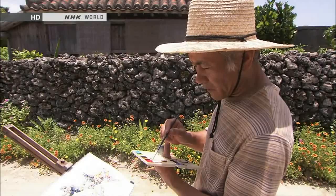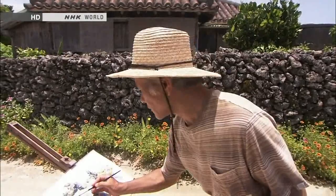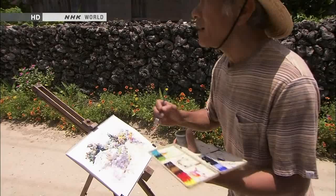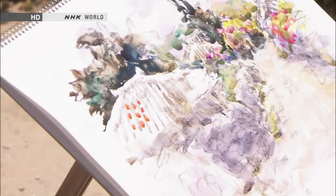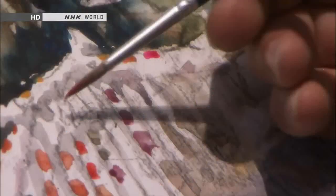I enjoy the colors. When the houses were first built, the roofs all had the same color. But as time passes, the colors begin to change. They're weathered by rain and wind, and by time, and take on that distinctive character.